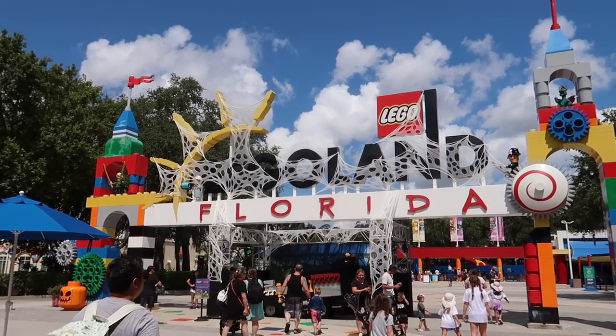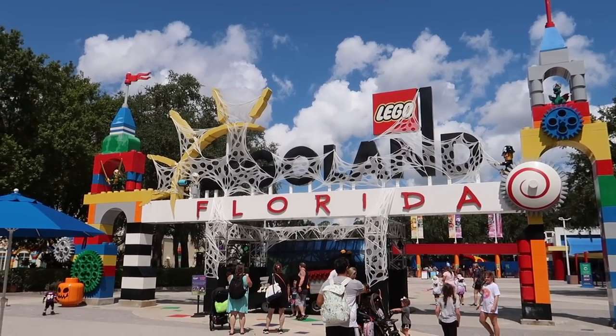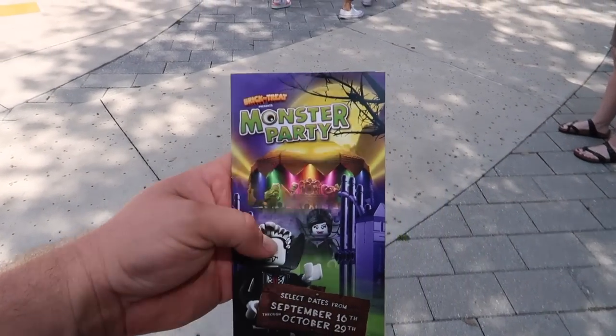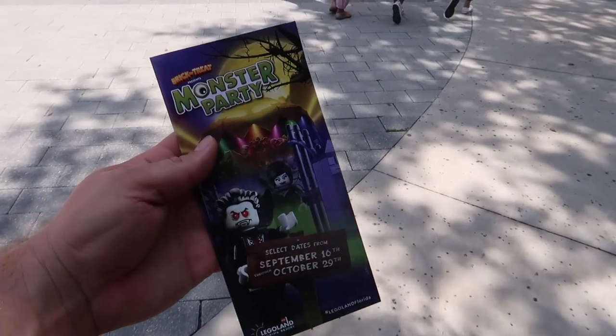I'm excited that we're at Legoland for the Halloween season, because everything has spider webs and they're playing spooky music, and I'm excited to go to Brick or Treat's monster party tonight. This is gonna be a fun time.